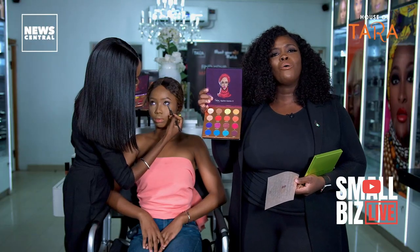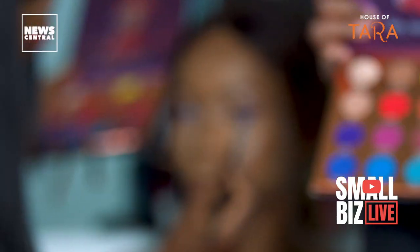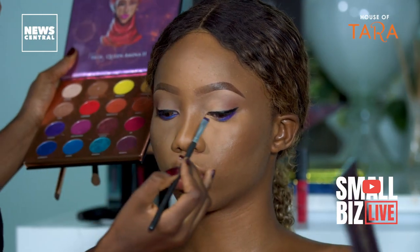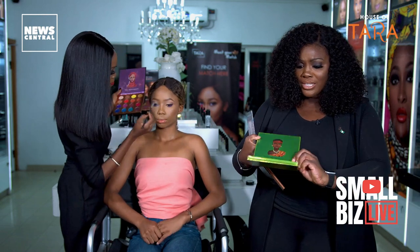But tell me how cool you think these colors are. My goodness, they are to die for. They literally pop out and you feel like you want to grab them and literally use them.